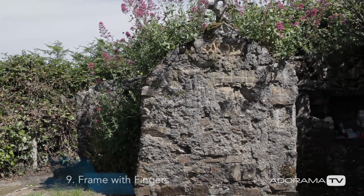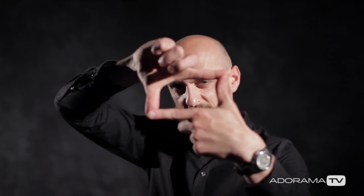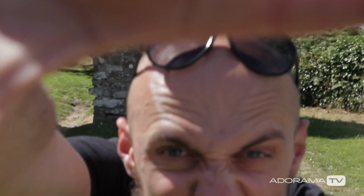Number 9. Frame with your fingers. Very simple but effective. When you don't have your camera around, this will teach you to more intuitively find structure and help to frame photographs in the future.